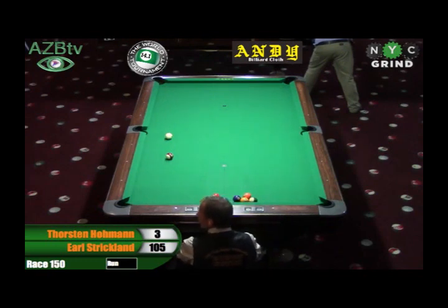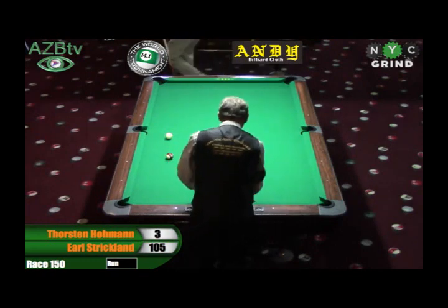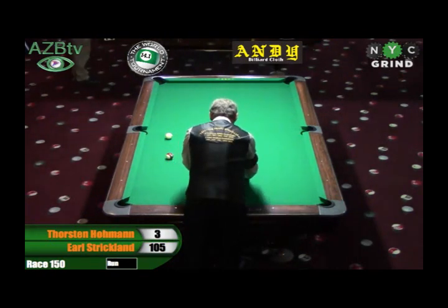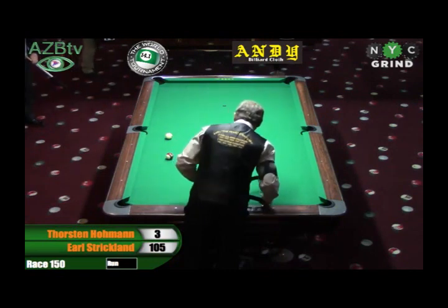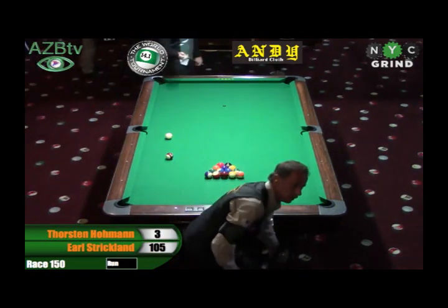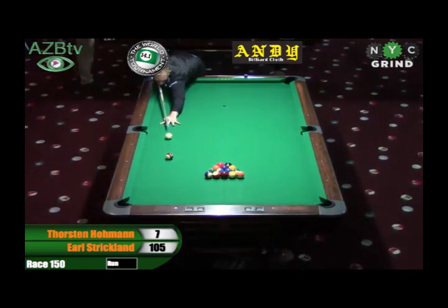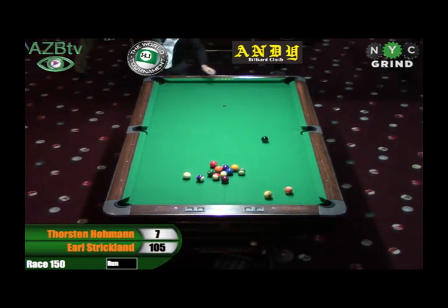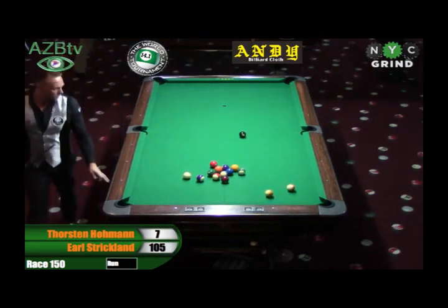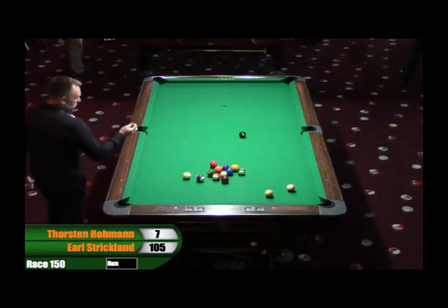So, Thorsten Hohmann likes it a whole lot better when he's not sitting down. And he has a break shot. Yep. That's like a dangerous person. It'd be like a criminal with a gun. You have Thorsten with a break shot. And again, this first rack. He's got a ball in the side pocket, yeah. But if he gets through this first rack, that's going to be the key.